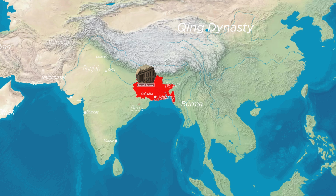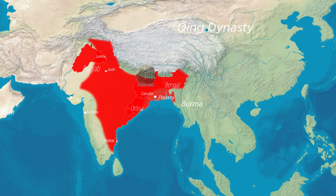After a series of battles, the company gained control of Odisha, Delhi, and Punjab. In 1857, the Indian Rebellion, also known as the Sepoy Mutiny, or the First War of Independence, took place. The British suppressed the rebellion and took direct control of India.